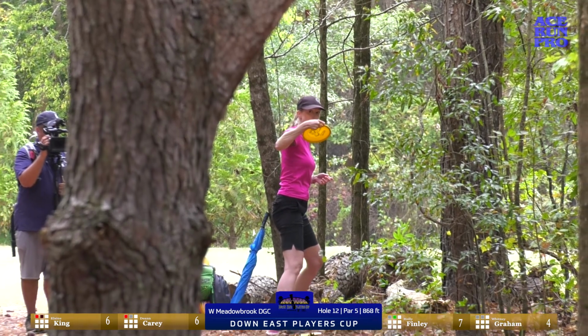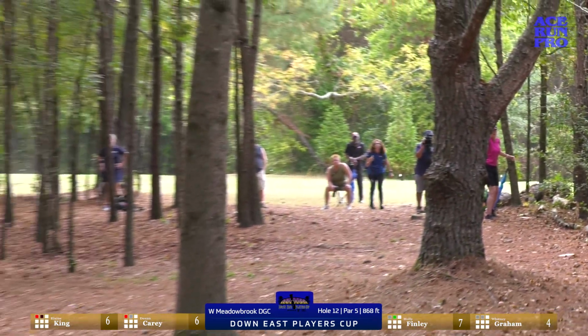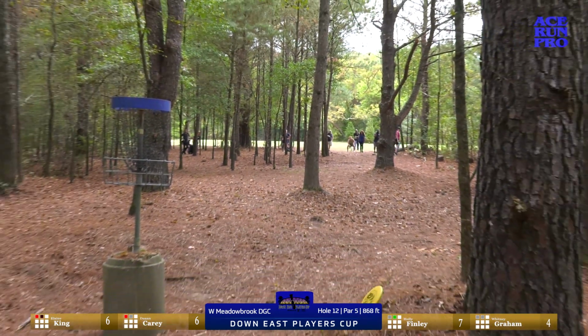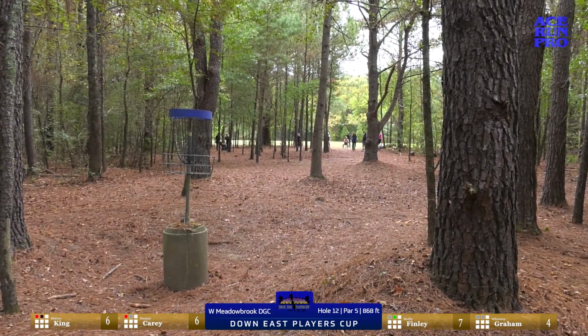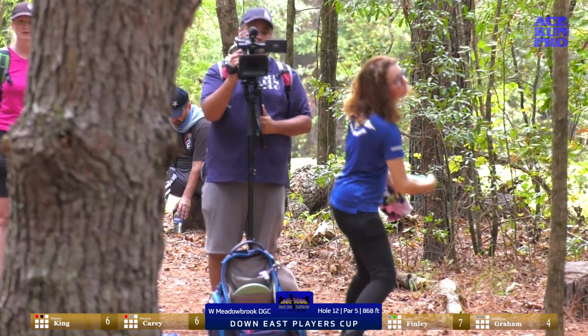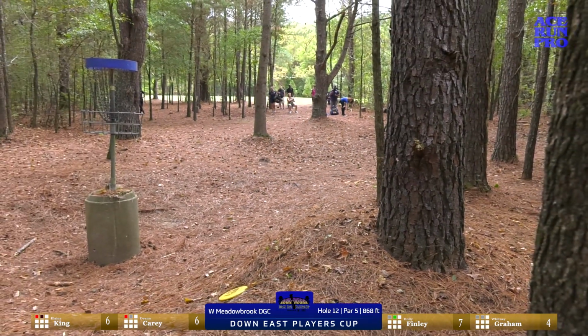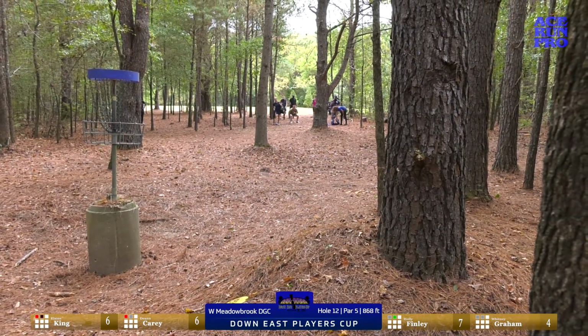Is she running it? She's always running it, right? Yeah, she's running it. All right, just a little left. And the bowl kind of sucks your disc back in. That was not a run. That was a layup for sure. Yep, she's 10 feet away.